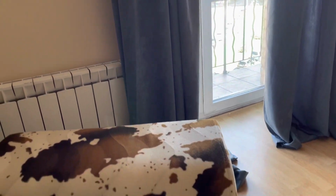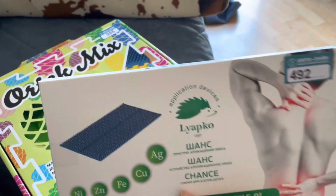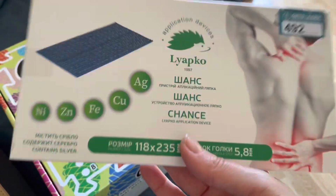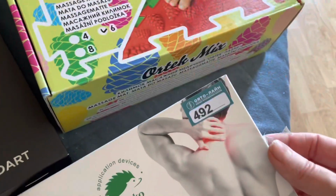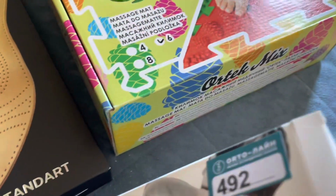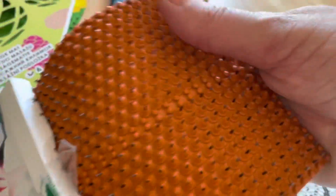And this is what I bought in the orthopedical salon. I bought this massage mat for spine. It's very good for neck, for lower back. I know such stuff, so it's absolutely good. This one cost not 492, but 460. It's such a mat with such needles. It's very good for neck, for spine.